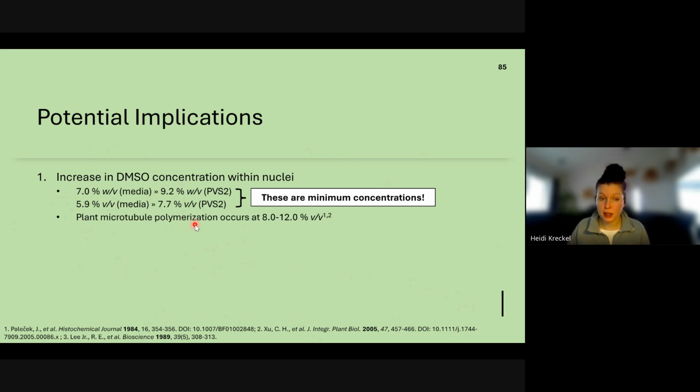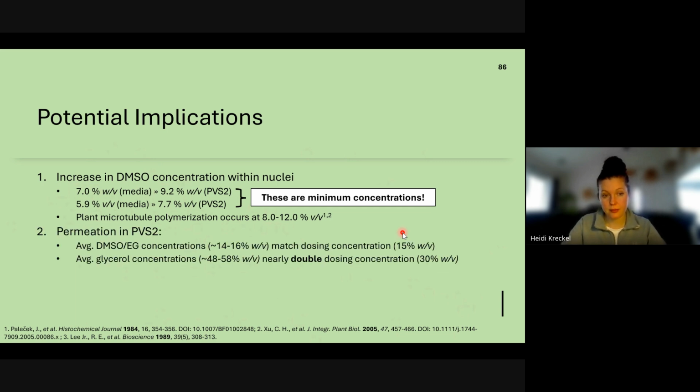And so where this gets concerning is if you look into literature, plant microtubule polymerization, which essentially affects our nuclei and reproduction processes within cells, occurs anywhere between 8.0 and 12.0% volume by volume, which means 7.7% volume by volume is eerily close to this, which provides us with potential implications for cell damage at these DMSO concentrations within our nuclei.